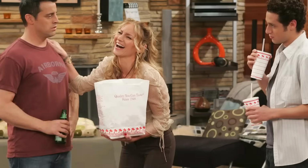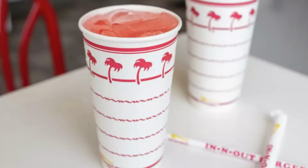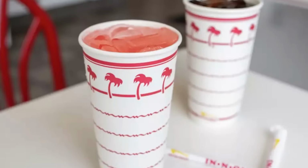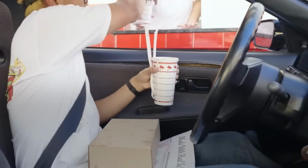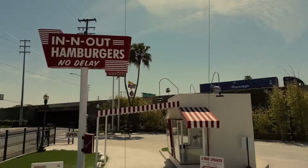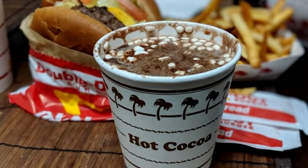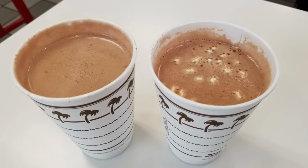For beverages, In-N-Out's partnership with Felbro, a beverage-based company, led to the introduction of their famous pink lemonade, which was updated in recent years with a later version sweetened with stevia and monk fruit. And for a nostalgic touch, In-N-Out added hot cocoa made with Ghirardelli chocolate powder in 2018, their first new menu item in over a decade.